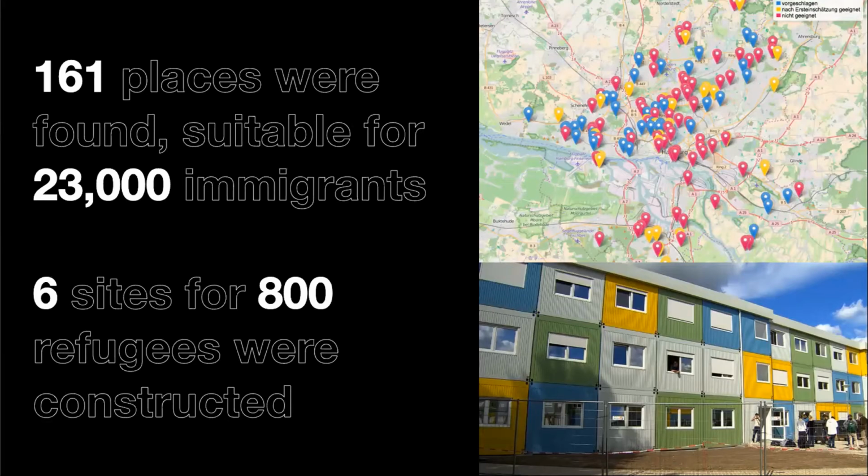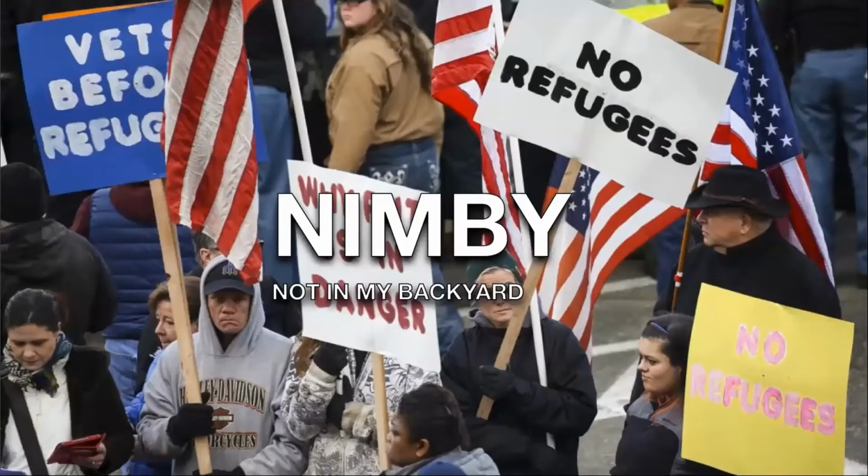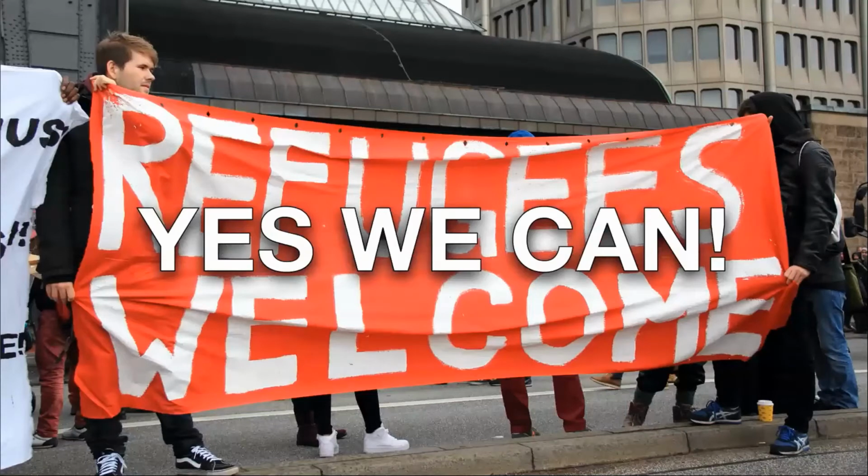And as you can see, if you just put tents on those 160 sites, you would already solve the problem of about 23,000 refugees. There were changes to the amount of refugees arriving to the city, so we didn't have to use all of those sites eventually. But that was, I think, more than anything, a proof of concept, if you want, that if you change the system, if you change the process, you can go from the usual NIMBYism to the yes, we can. You can move people's opinion if you change the conversation, not necessarily if you change the results.